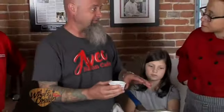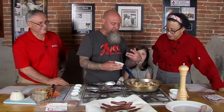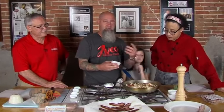Not very much. This is basically about a half a teaspoon. We don't want to use too much because we don't want too much heat. And I find that cayenne mostly brings heat. It doesn't have a whole lot of other flavor to it.